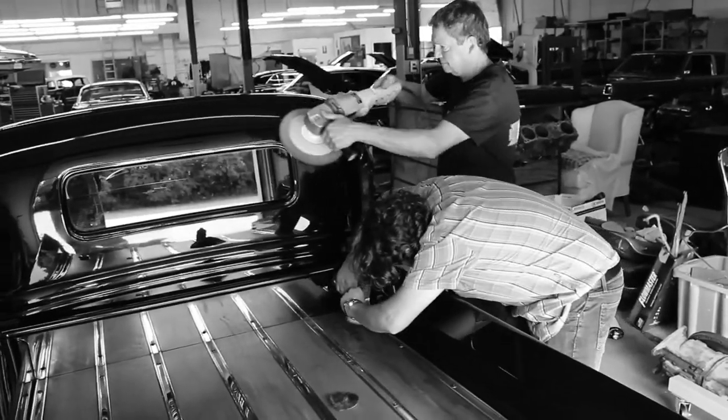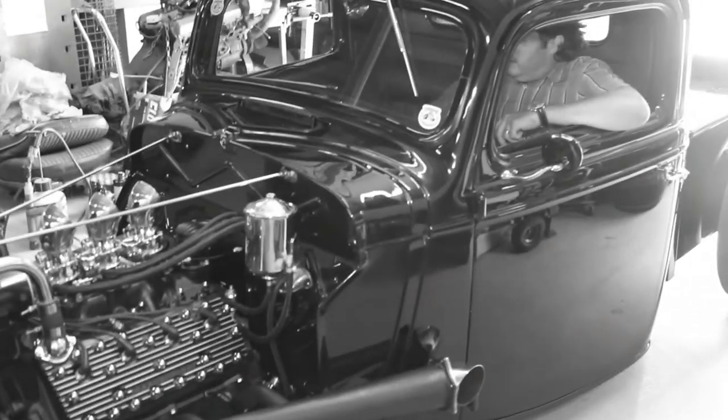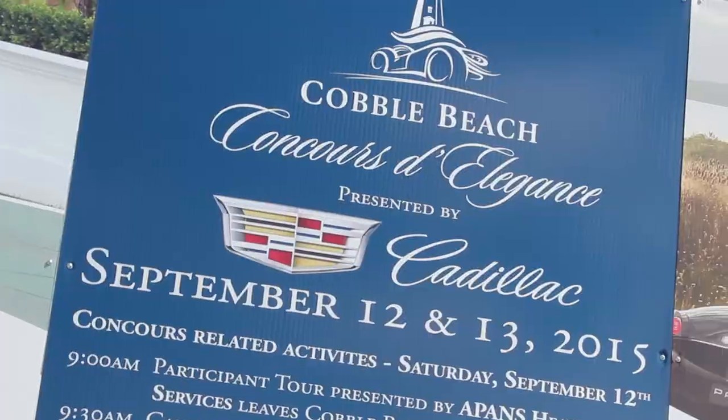Most classic car owners showing off their car at events is exciting stuff, but competing and winning is what it's really all about. Follow along on this episode. We're going to be following the final preparations on a 1936 Ford hot rod pickup truck that's making its way to an invitation-only show at Cobble Beach.